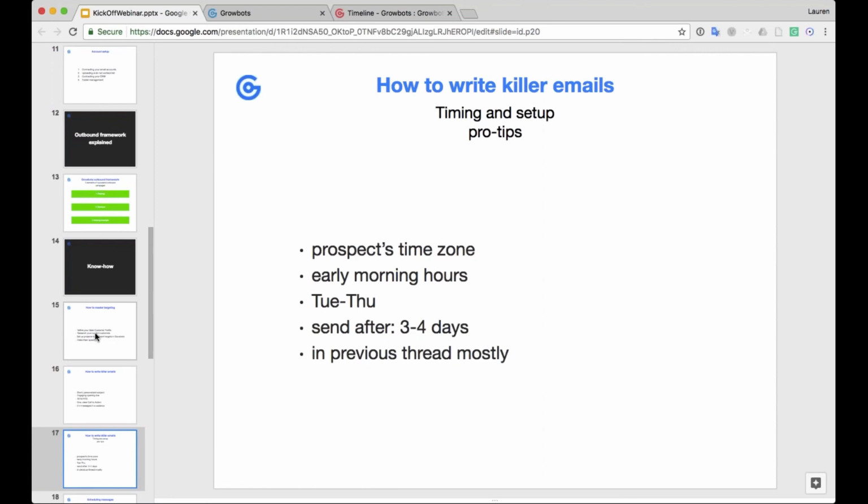Additionally, as mentioned, send based on the prospect's time zone. Emails are best received between 7 and 10 a.m., Tuesday through Thursday. And then keep a 3 to 4 day span in between your communications.